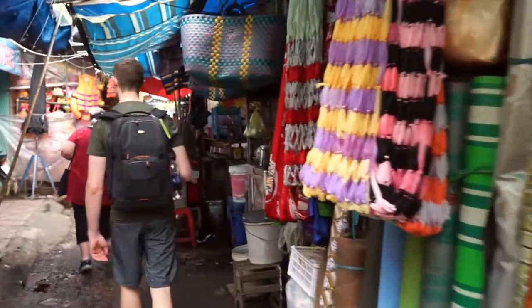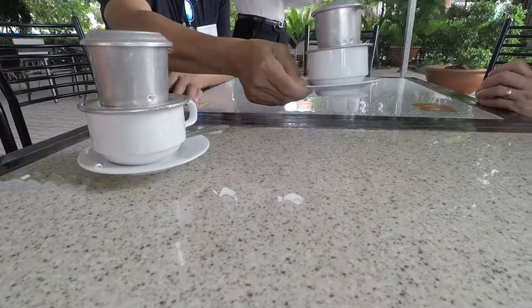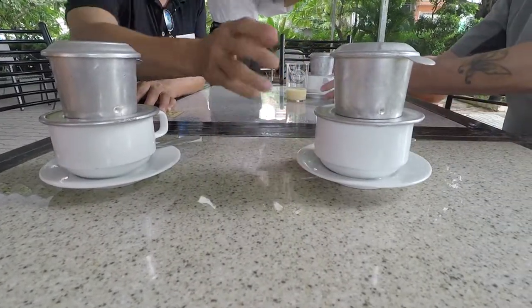After a whirlwind walk around the market, we went for a special treat. We wanted to try authentic Vietnamese coffee, so our cruise director, Phiem, was gracious enough to take a few of us out.